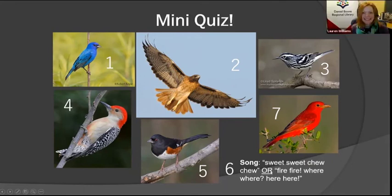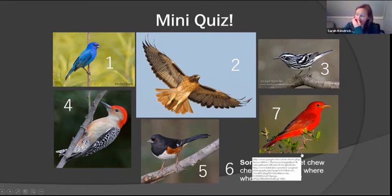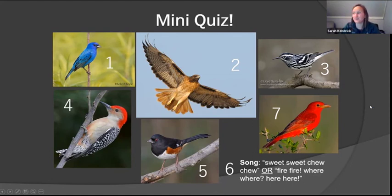What is sweet that you chew? Bunt cake. You eat bunt cake. It's indigo bunting. And then number 7 is a summer tanager.